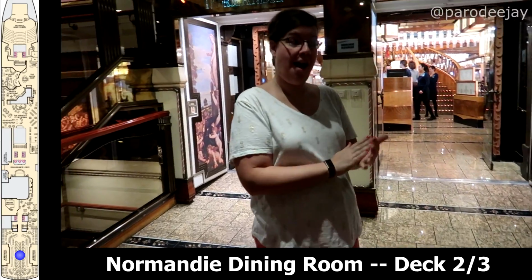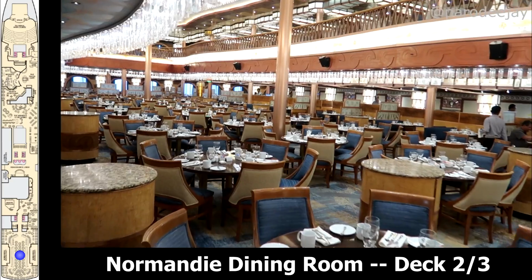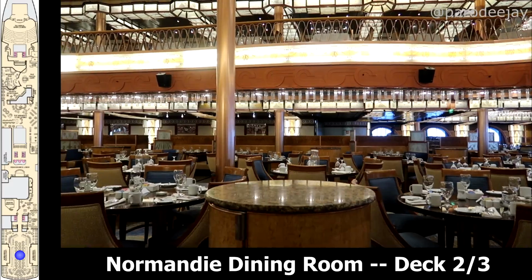And in the very back of the ship, we have the one and only dining room, which is the Normandy Dining Room. Since this is the only dining room, you don't really have to worry about running into a galley in the middle of the ship like you do on some other classes.